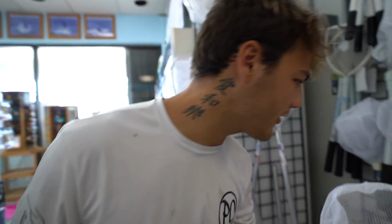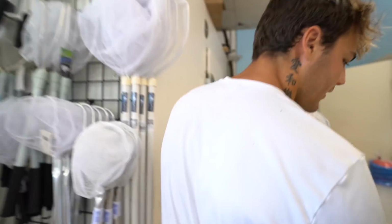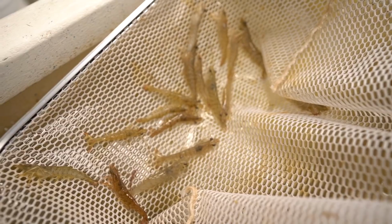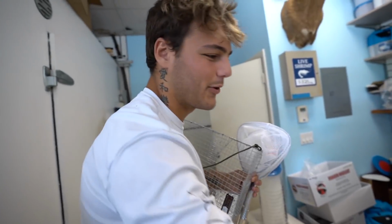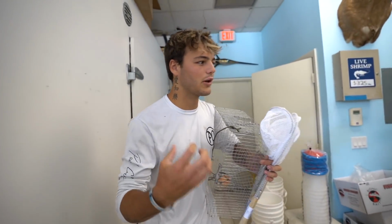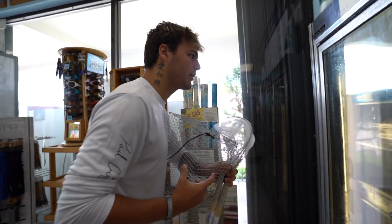Buy 2 of these. You want one, Chris? Sure. They got live shrimp back here too. Look at all the live shrimp. What if we got some live shrimp to put in it? That would be good. You don't think they'll escape? They probably will. We'll have to just stick with dead bait. I think we're gonna get like chunk sardine or something. The shrimp might bring in the most action though.